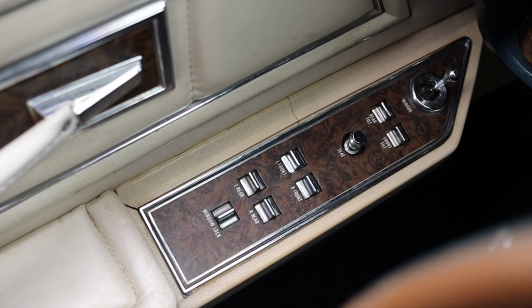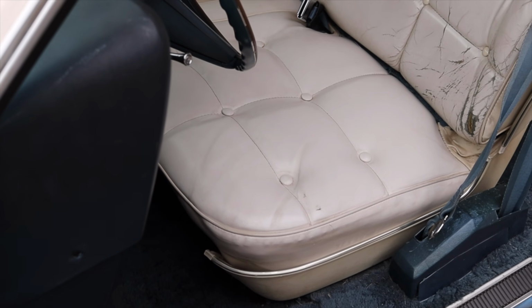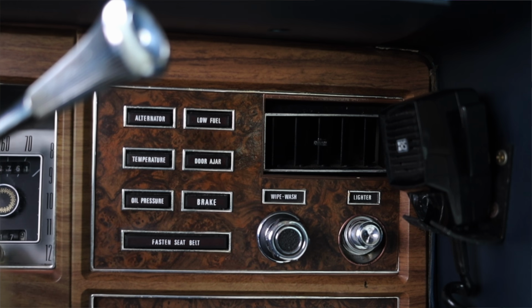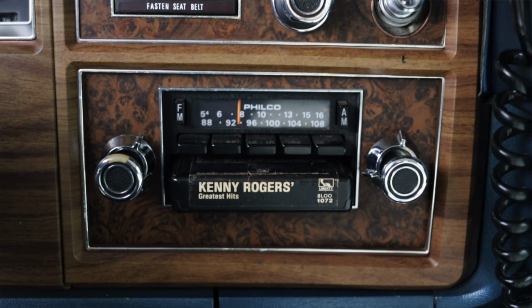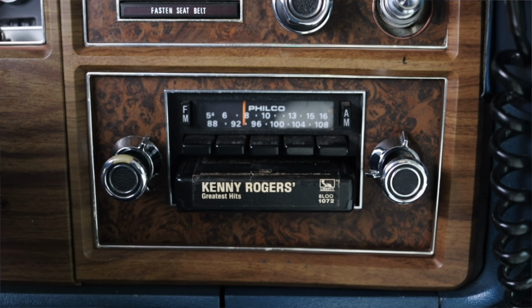This does have power seats, which I'm still blown away by in 1974. Fully power seats. Very, very cool to see that. Moving into the center, we do get another climate vent along with a bunch of warning lights, our wipers, and a cigarette lighter. And then we have our Philco stereo with, of course, Kenny Rogers in the 8-track. Love, love, love to see that.